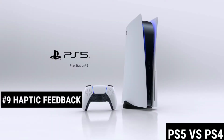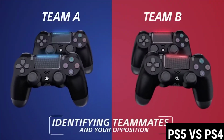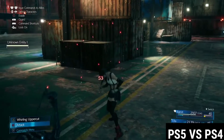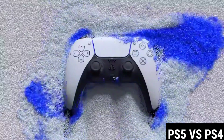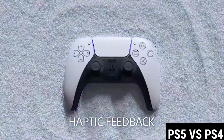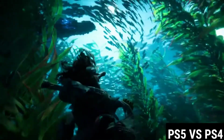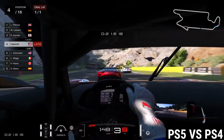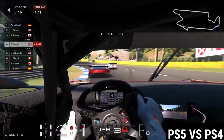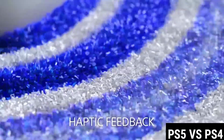9th, haptic feedback. Haptic feedback is another new feature in the DualSense that Sony have been talking up, which replaces the traditional rumble that DualShock controllers have had for years. Instead of just static vibrations that may or may not vary in intensity, the DualSense's haptic feedback is much more intricately programmable, allowing for a larger range of feedback. So if you're jumping into a pool of water, or driving a car on an icy road, or walking through knee-deep mud, you will feel different kinds of feedback on your controller.